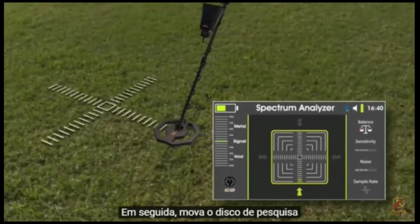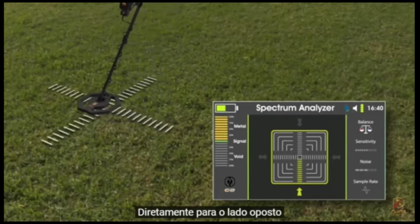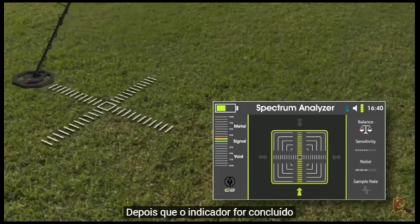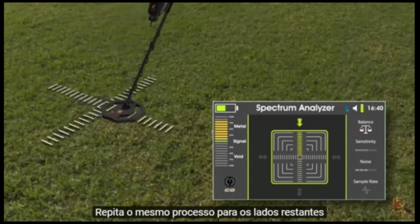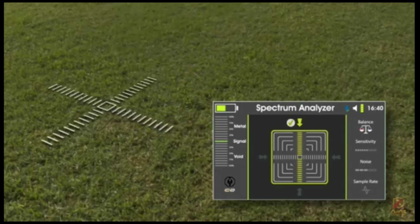Press the OK key to start the surge operation and move the surge coil from the middle of the selected edge with the green bar towards the middle of the opposite edge. When the bar is finished, a check mark will show at the starting edge. Repeat the process for the remaining edges.